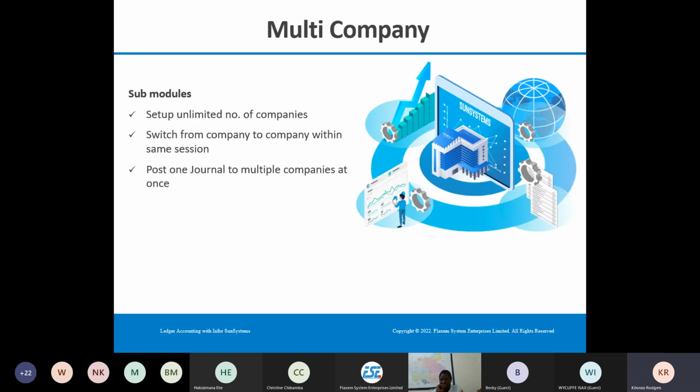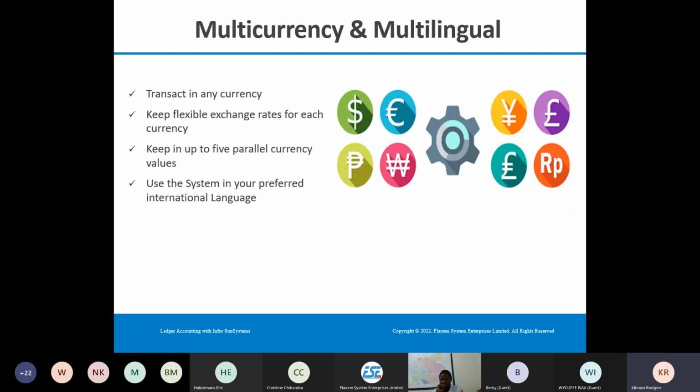Another feature of SunSystems is Multikanban. With SunSystems, you'll be able to set up an unlimited number of companies. If you are a multi-chain organization, you'll be able to set up a company for each branch and the head office. Then you'll be able to transact in any of the companies still within the same session. And with the intercompany posting, you will be able to post into multiple business units with a single journal entry.